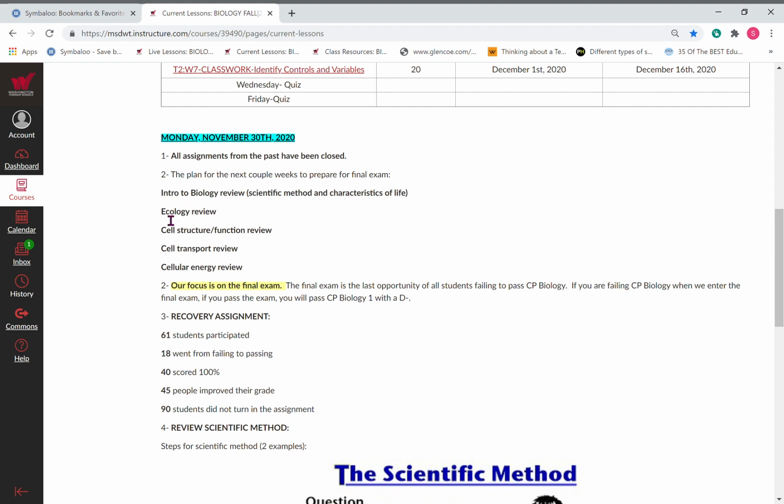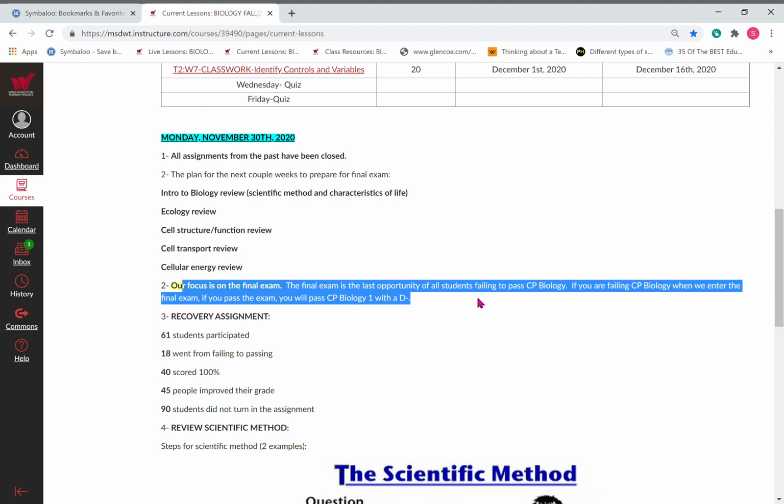You need to keep up and keep going through this so that you're ready. After Intro to Bio, which was scientific method and characteristics of life, we're going to cover ecology review. We're going to cover cell structure and function review. We're going to do cell transport review. And then we're going to do cellular energy review. Our focus on the final exam is going to be from here to the end.